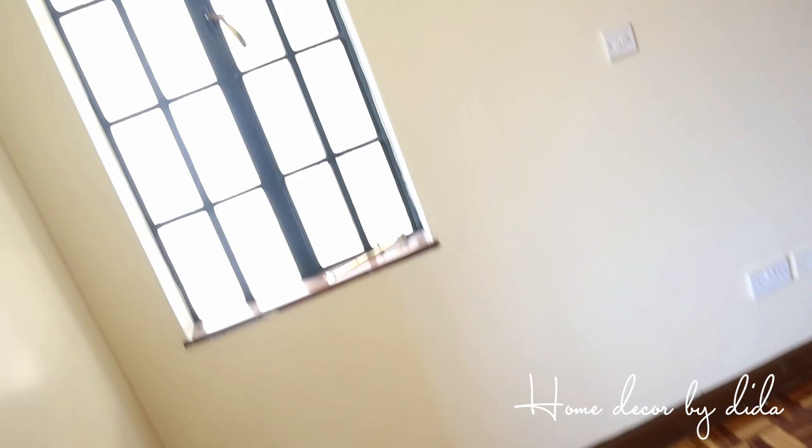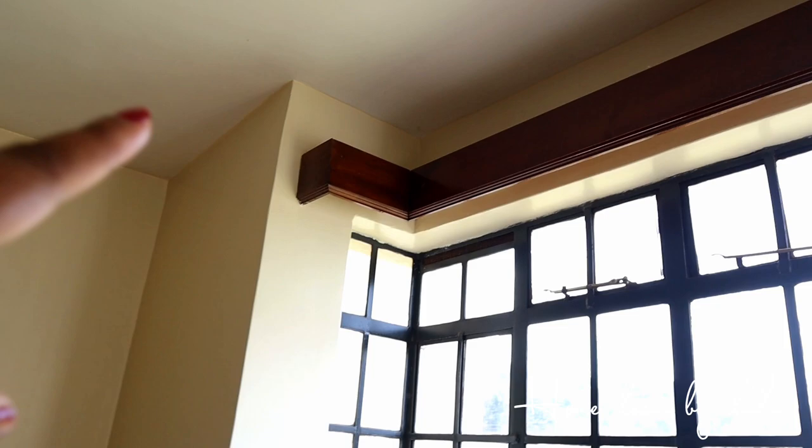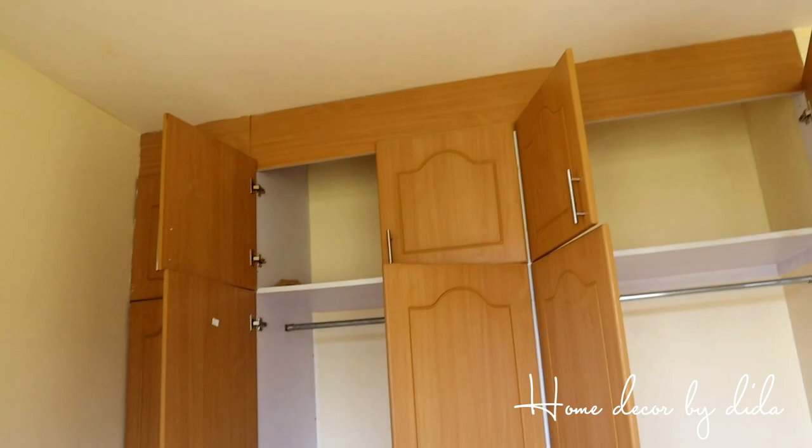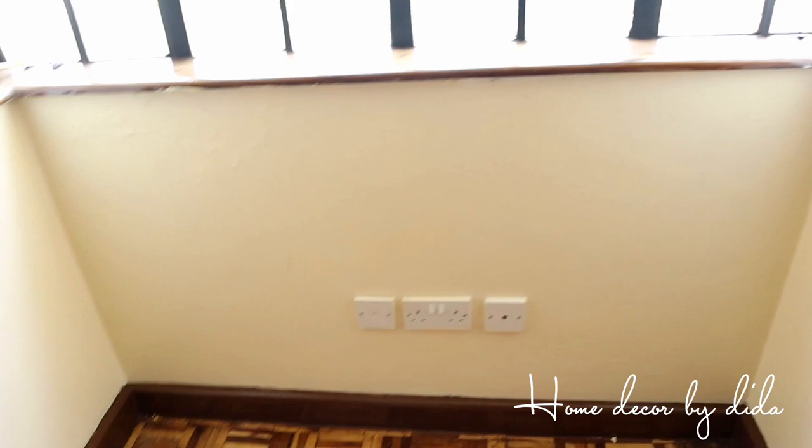Now my question is, how am I going to put curtains here? This is ridiculous. I thought there's a curtain rod. Maybe I'll put a curtain rod from there to here, because this is ridiculous. And then he has another window. And then his cupboard space, not bad. He has that chest of drawers. I'm thinking maybe it can come here on this space, the chest of drawers.